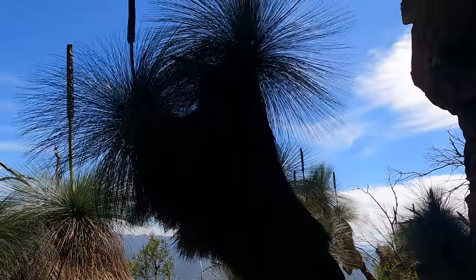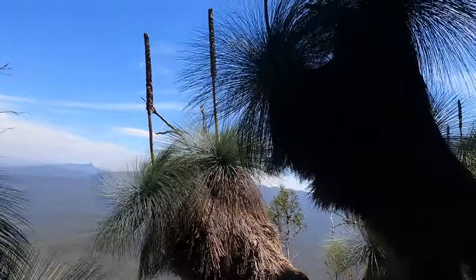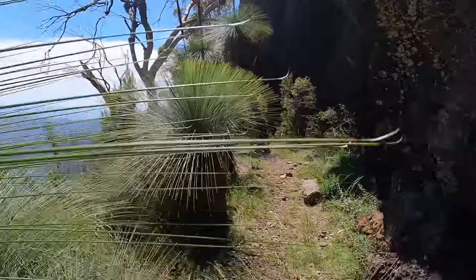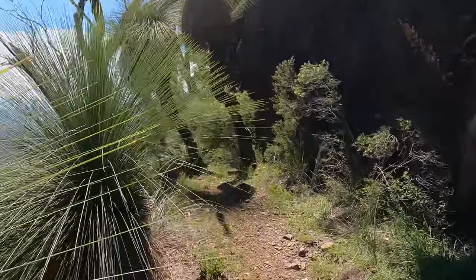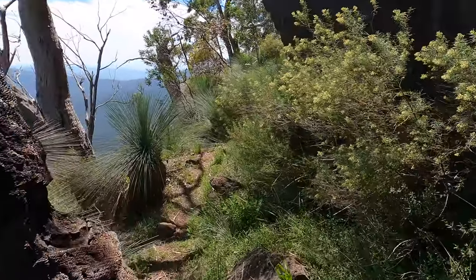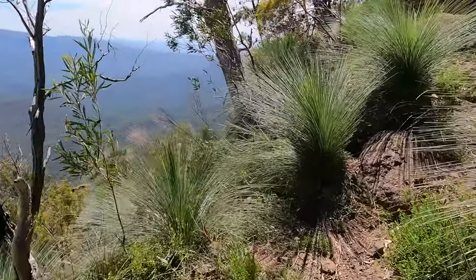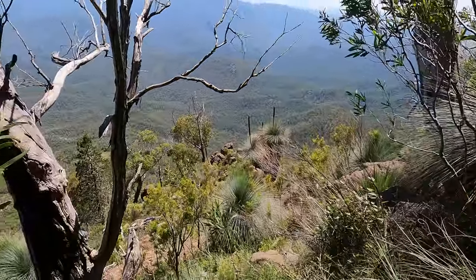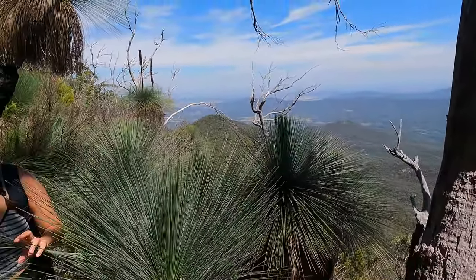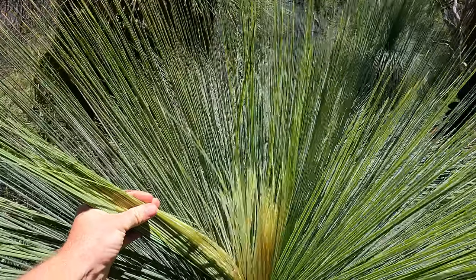So apparently these grass trees split and get another head after a fire. So that one hasn't been in a fire, and that one has. You put my hand in the side, otherwise you get all spiked. All the fresh shoots.